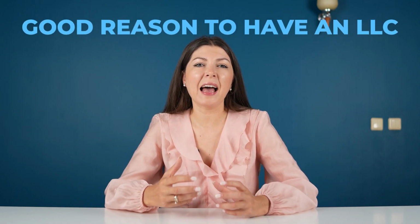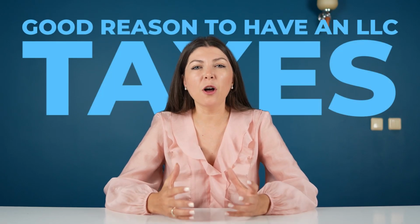Another good reason to have an LLC is taxes, as you will save a lot on taxes when having an LLC. When having a corporation, the taxes will be applied twice. The first time for the corporation itself and the second time for the income of each owner, while for an LLC, you will pay taxes only for the income of owners, because an LLC is a pass-through entity. But of course, the taxation for an LLC is not that simple, and there may be exceptions, and even an LLC can be taxed as an S-corp. So I highly advise consulting with your CPA or accountant on this matter.